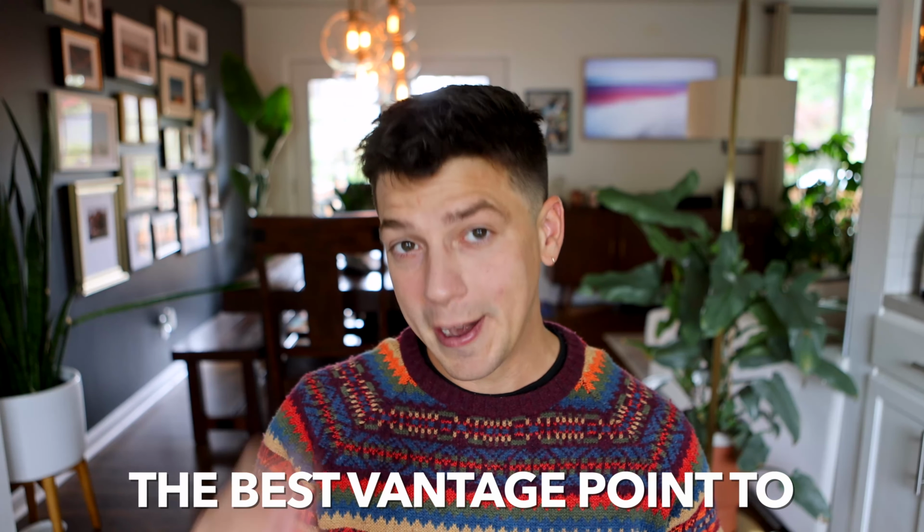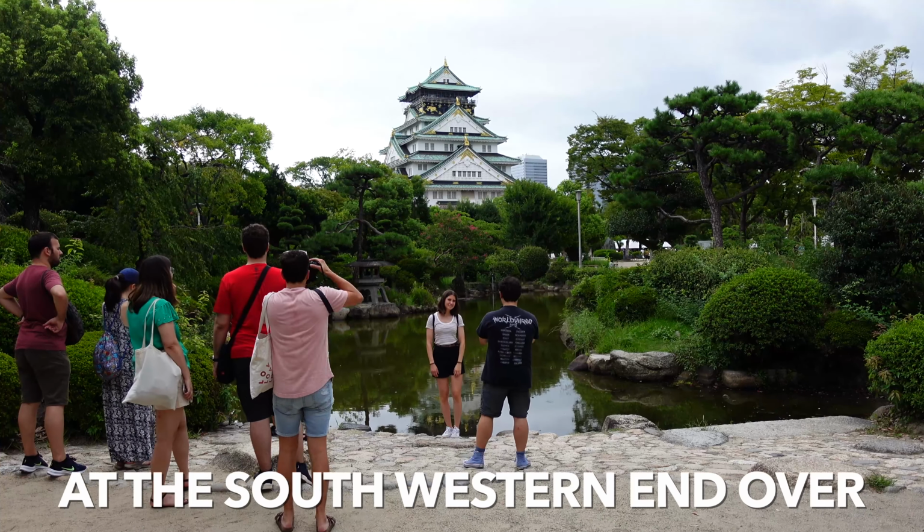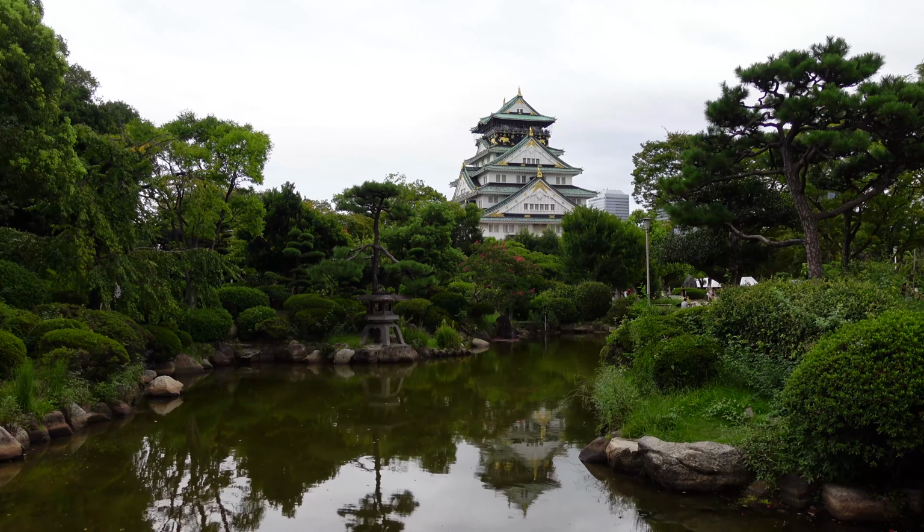Our friend Joe showed us the best vantage point to photograph the castle, which is at the southwestern end over by the Japanese garden.